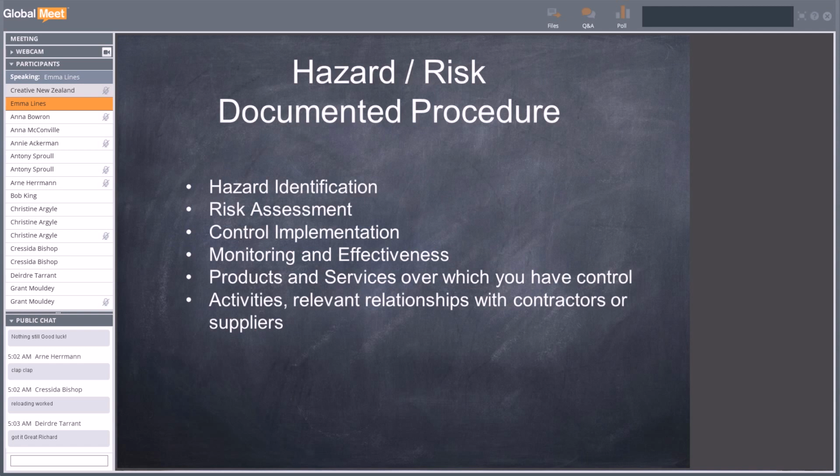Then once you've assessed the risk, you have to work out what controls you're going to put in place to lower that risk. Because essentially a control, if we can't eliminate the hazard, and I'll come to the hierarchy of hazards elimination shortly. If you can't eliminate it or substitute it, then you're going to have to engineer your way around it. And that means you're actually going to put a physical control in, and that may be a barrier, or it may be a sign, or it may be a requirement to do something specific or not do something specific around a particular hazard.